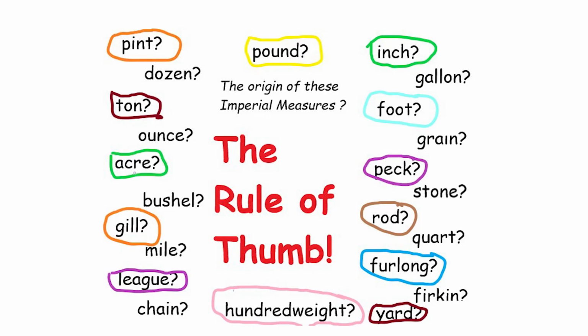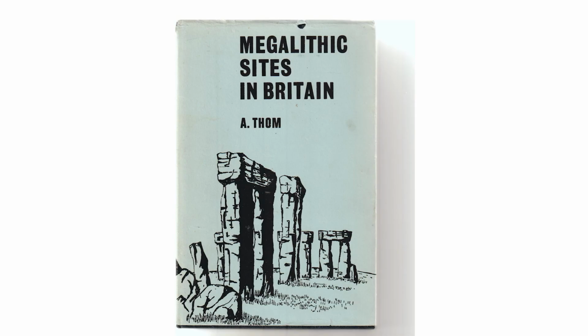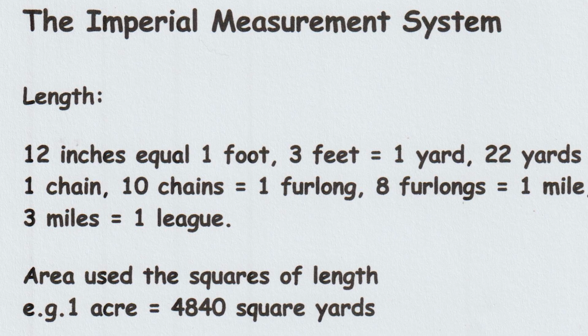At the outset, I said the rule of thumb had a twofold aim. One, to explain how the imperial measurement system might have come about, and two, to restore the trashed reputation of the late Scott and Oxford professor of maths, Alexander Thom. I have now made my case for the Neolithic basis of the imperial measurement system. So what then of Professor Thom?